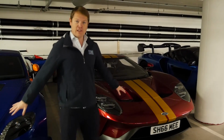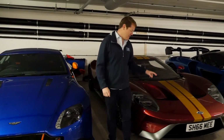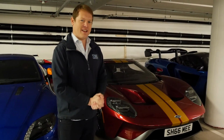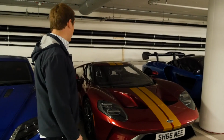So, both of these are Le Mans winners, let's not forget. That's very true. The GT8 was the Le Mans winner 2017, the GT was the winner in 2016. Both have crazy racing stories and success. So, I love that connection, especially when it's a car you intend to keep, to make it as special as you can.